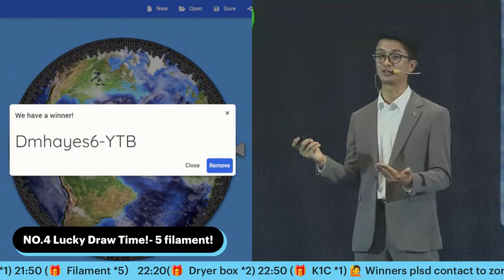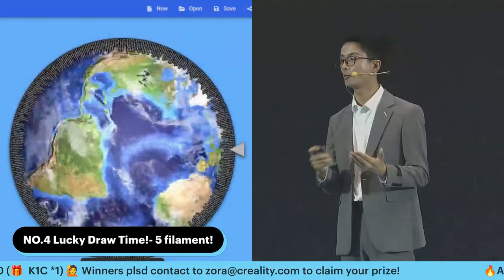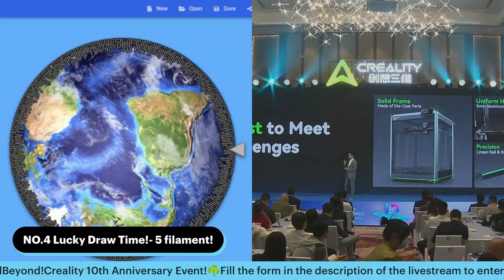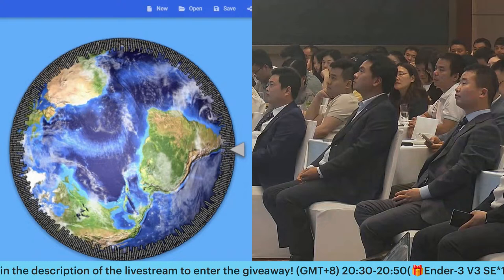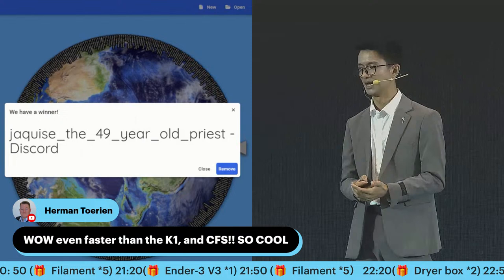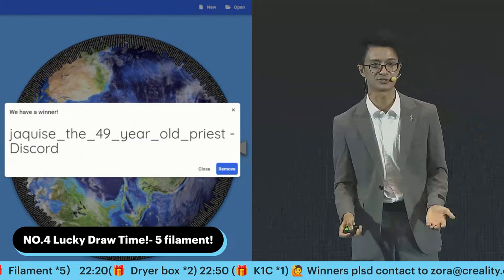Undoubtedly, the K2 Plus is a formidable beast. Its robustness is elegantly encapsulated in its sturdy design with a die-cast frame, a 5mm thick aluminum alloy heat bed for even heating and deformation resistance, along with anti-wobble dual Z axis and precise linear rails and rods, built for reliability. Thus, the print paths constantly output high-quality results and meet whatever extreme challenges you throw at it.